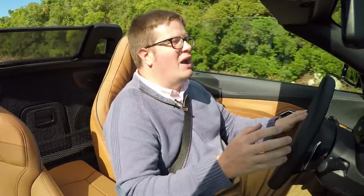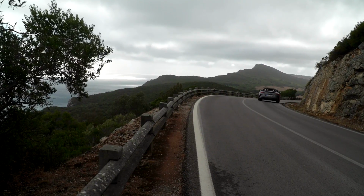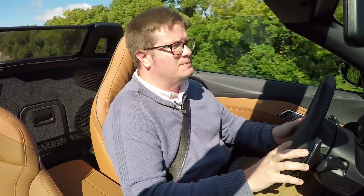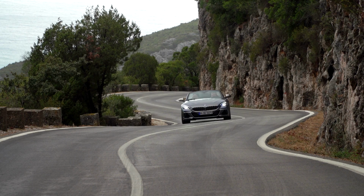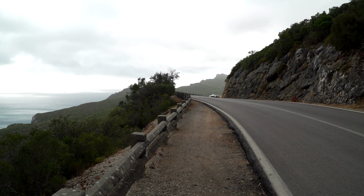There's nothing wrong with the way it handles. It's very secure, very planted, flat, stable, lots of grip, and it's quite involving. You know, it corners really nicely, plenty of balance. It's very precise, it corners really flat, and it's got really good balance. It's got the balance you would expect. It's a roadster, really. I think that's different.